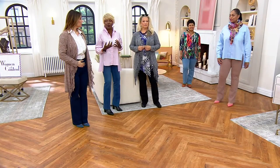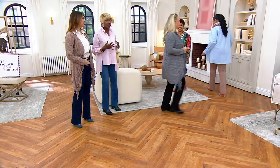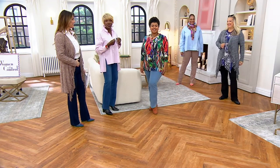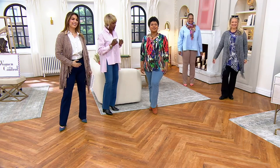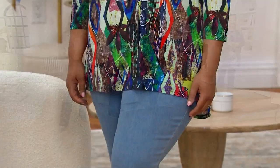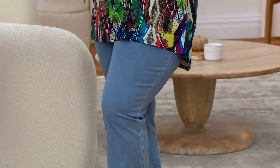I don't want to be compressed. I want to be caressed. I want to feel good. I want you to know that you're going to feel that Renee made a jean custom made for you. Look at Talia, look at how great she looks. And I love the colors here, how fabulous she looks.